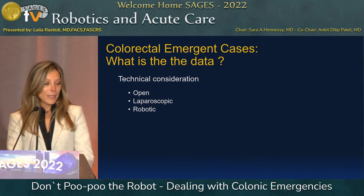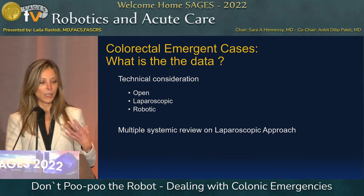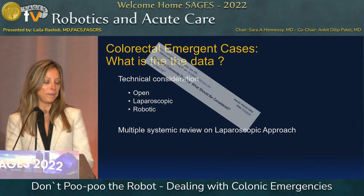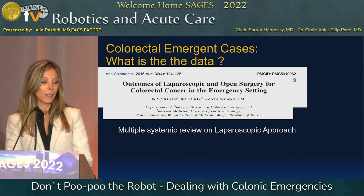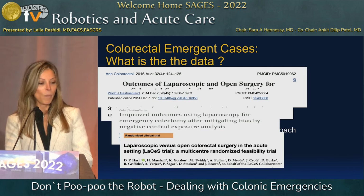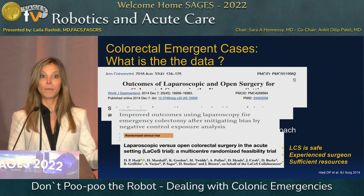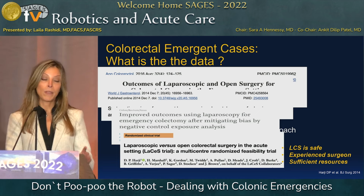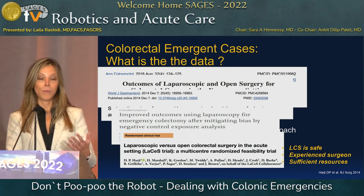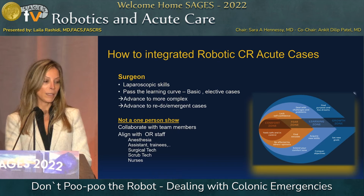So, what's the data? I'm not really going to go into the data. I would like to mostly show you some of the cases and how you get prepared for them. But there have been multiple studies: systematic reviews, meta-analyses, retrospective studies, you name it. I just put a couple here. You can look it up. Mostly it's comparing laparoscopic to open, and not much on the robotic. But all the studies say that the laparoscopic approach, which is a minimally invasive approach, is safe in an experienced surgeon, and you have to have sufficient resources. So we're going to advance that to the robot, and actually we just wrote a paper, and hopefully it will be published soon, on our emergent cases.